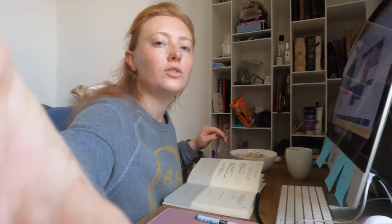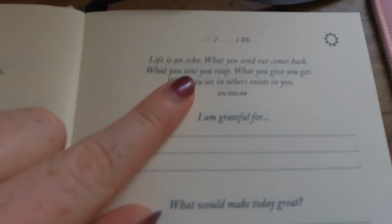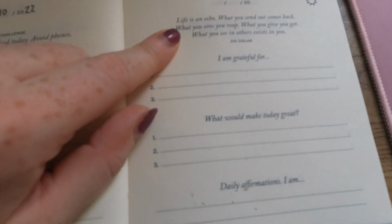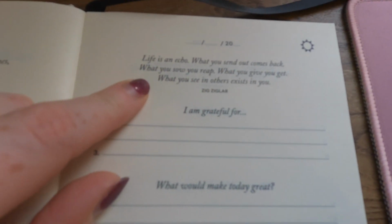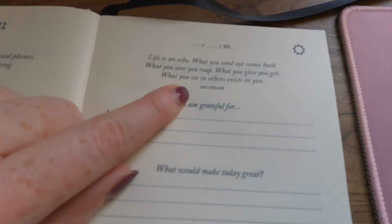The next one I do is my 5-minute journal. I'll show you. It looks like this, and you have a quote, what you're grateful for, what would make today great, daily affirmation, and then you fill out this bit at night time. I actually forgot to fill out yesterday, so I'm going to do that and then do today. If you read the quote: life is an echo, what you send out comes back, what you sow you reap, what you give you get, what you see in others exists in you.